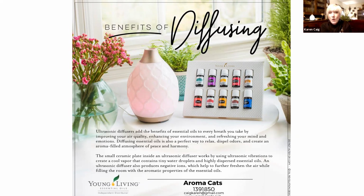If you don't know about the benefits of negative ions, go to Google and search benefits of negative ions. There's a really good article on WebMD about negative ions producing positive vibes. It's the truth. They humidify your house, like in the wintertime, because those are little tiny droplets of water going. That's making the air better for you to breathe, and it is helping to spread the essential oils all through the house.